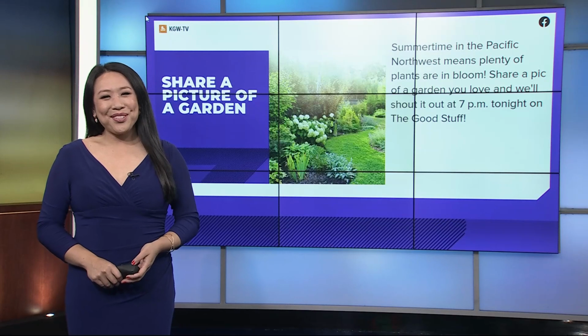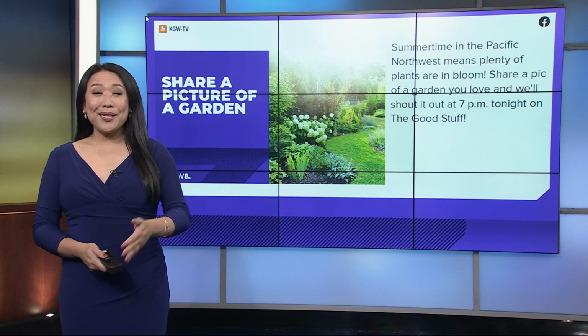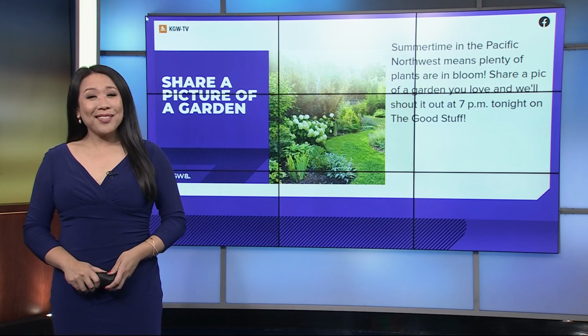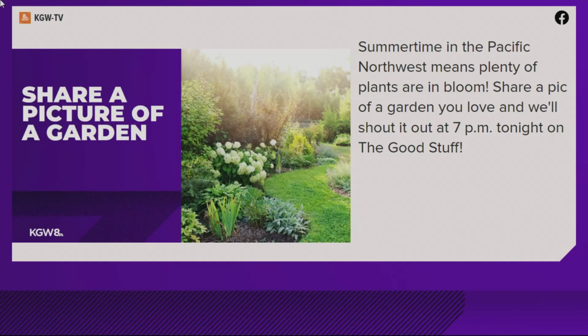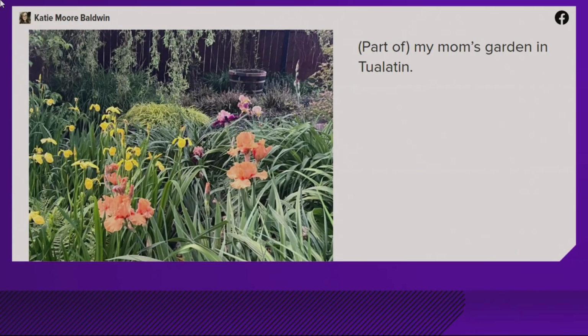What a beautiful story, a beautiful garden too. And hey, as Catherine said in her story, since the beginning of time, right, there have always been gardens. So that got us curious about your dream garden. On social media, we asked you to share with us a picture of a garden that you love. There are lots of beautiful ones in Oregon and Washington. First, let's get to one from Katie, who shared a photo of her mom's garden in Tualatin.